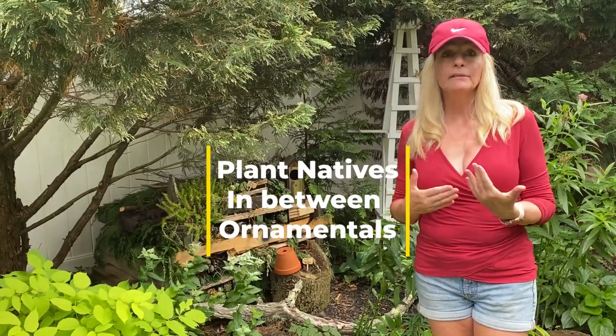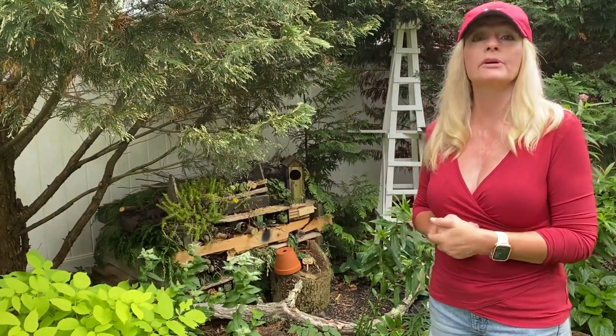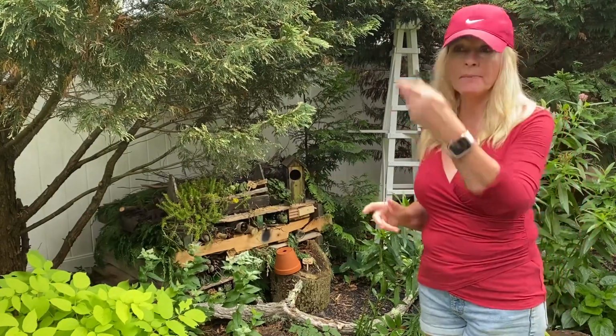If you're worried about natives becoming invasive, because they are adapted to your area, and it is a worry, you have to think about that. I have a bee balm that is going nuts in my herbaceous border. But it's really easy to pull out and dig up, so what I'm doing is pulling it out and putting it in other locations. So you can do that.